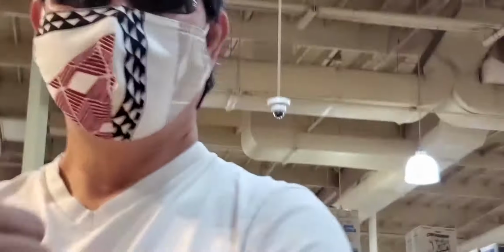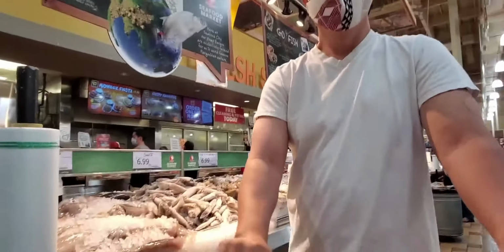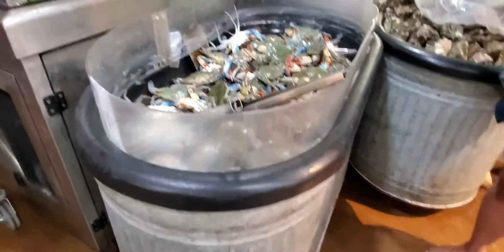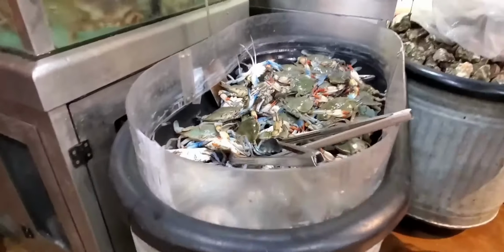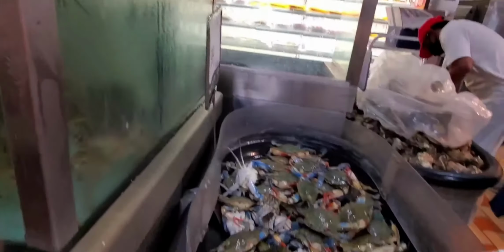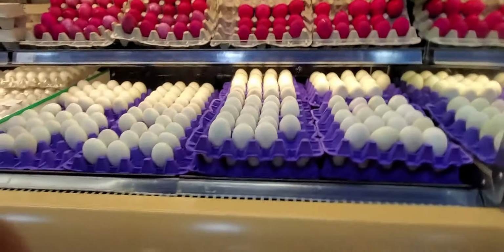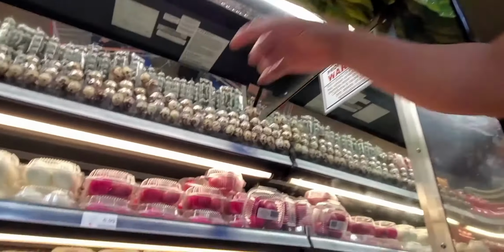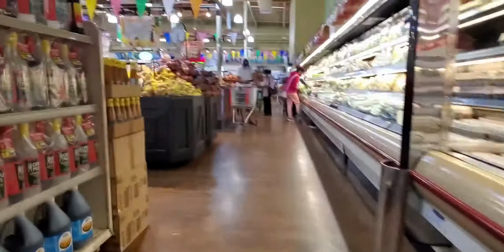So let's go. He's pushing the cart. Let's see the real crab. Let it go. Go to the real crab. This is the eggs. Oh, there's tiny eggs. Quail eggs. Oh, mommy, wait for us, mom.